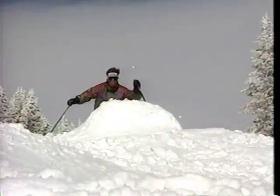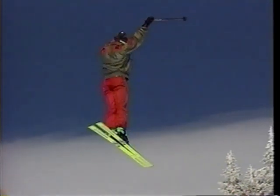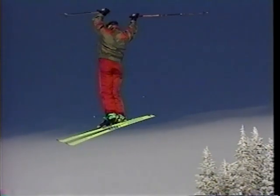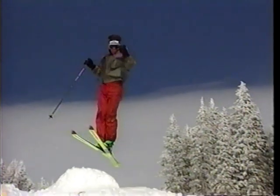To do a helicopter, extend through the takeoff, then set your hips, shoulders, and head in the direction you want to spin. Once you're comfortable with the rotation, you can put your arms in any position you like.